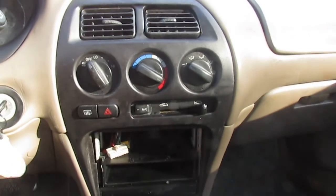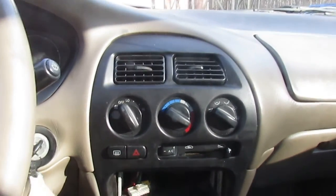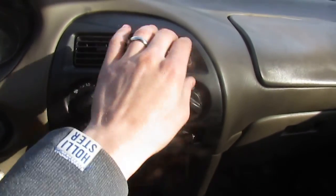The heat didn't work when we brought it home. I flushed out the heater core and the radiator and topped it off with new antifreeze, and now it works pretty good. It could still stand to be a little warmer.